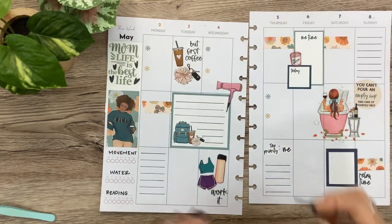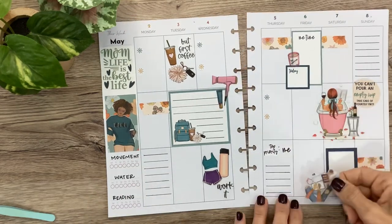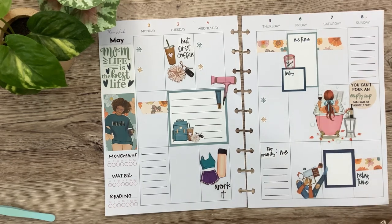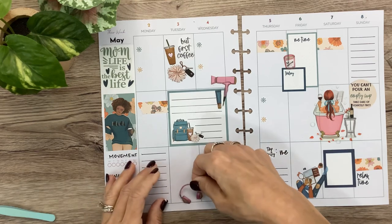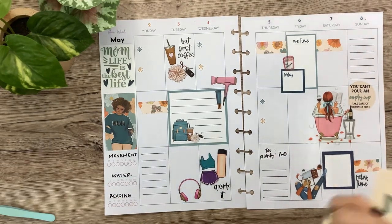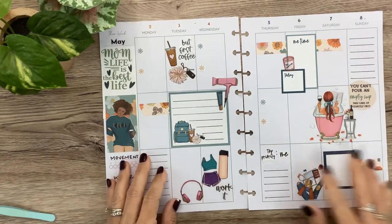Okay, and I forgot to put something else up here. I'm gonna do this little lip gloss right there. And then I love this one layered off of this sticker. Cute. I'm almost done. To bring a little bit more pink in, I want to do some of these headphones beside this. Okay, and that is going to be my spread for the week. Absolutely love it. Oh, the colors are so fun.